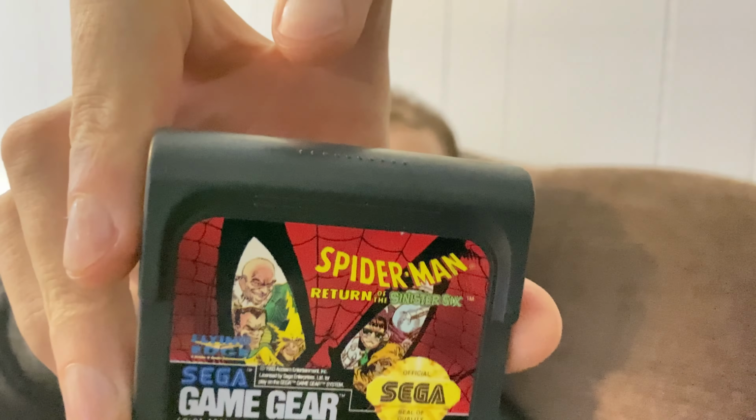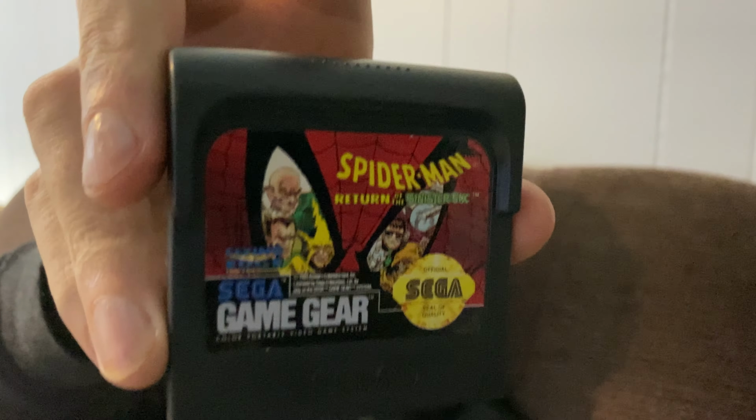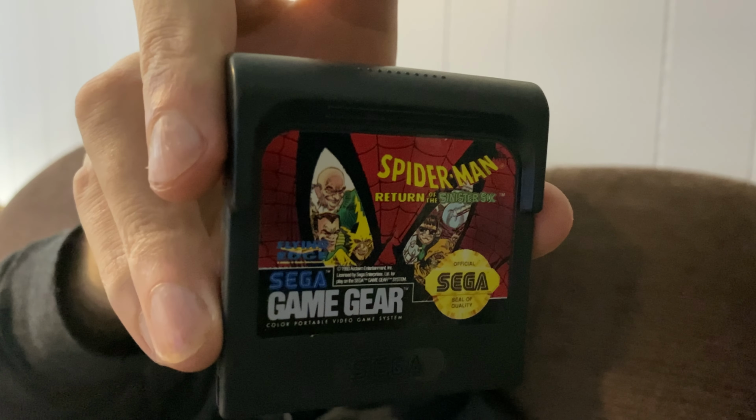Now this next one that I have is a Spider-Man game, and this is Spider-Man, and I'm not going to be able to read everything that's on the back, but it's basically Spider-Man Return of something. So I would need to zoom in and look at it in order to see. But yeah, I cannot see it from the light right here. But yeah, just another Spider-Man game. I don't believe I ever played that one.